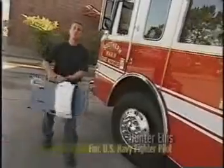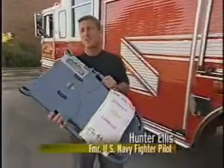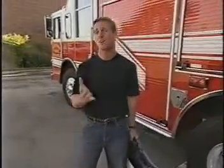Rescue crews call it the board. This is a Revivant AutoPulse. It's a new invention, a CPR machine that's used only on patients whose hearts have stopped. Already, it's achieving startling results.